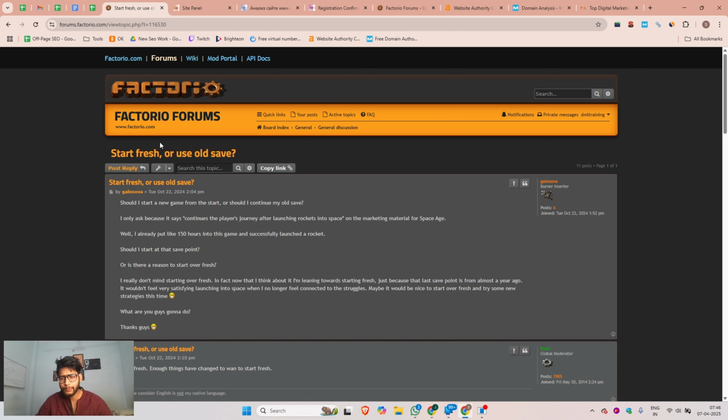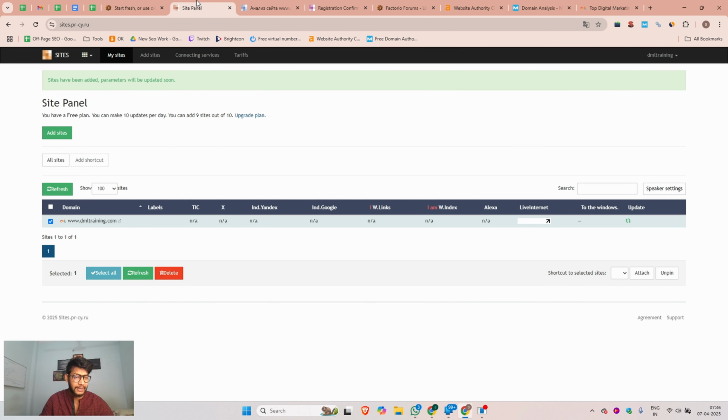So overall, this is the process to how you can create your forum backlink on this website, and how you can create your website profile and crawling backlink on this website. So overall, this is the process to how you can create a backlink on these websites.